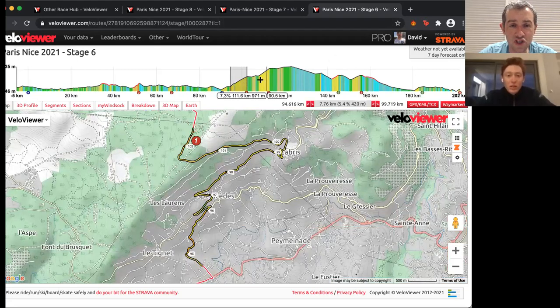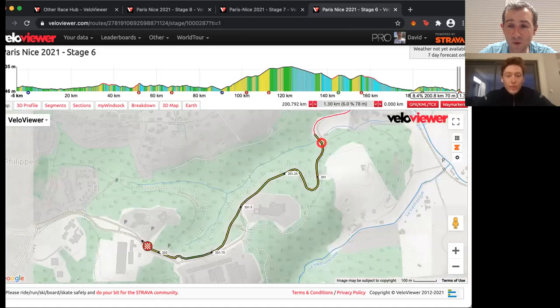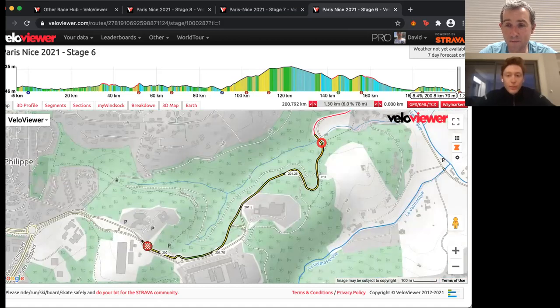A rather generous Cat 1 climb here, which is only 7.7 km at 5.4%. So sprinters will be hopeful of possibly making the end. However, the end does have a small kick, 1.3 km at 6%. It could put off a few of the sprint teams from chasing. Depends on the morning, for sure. But it looks like it could be perfect Thomas de Ghent territory.